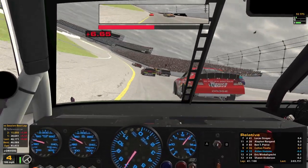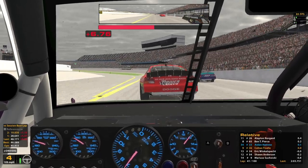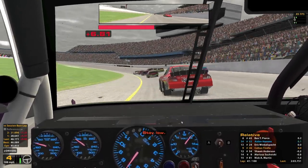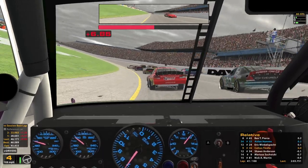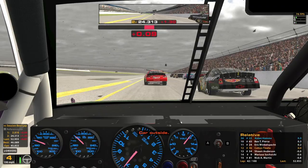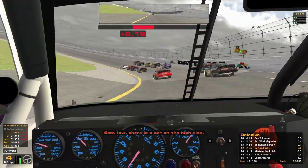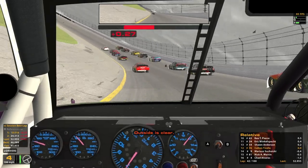Stay low. Go on ahead. Stay low. There is a car on the high side. Have yourself a time. Stay low. Clear outside. The car outside. Stay low, there is a car on the high side. Outside is clear.